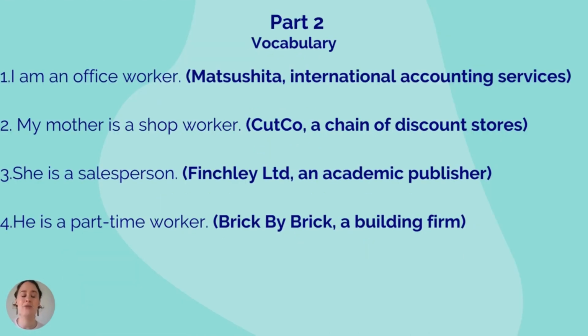Let's take a look at some vocabulary to help us talk about work. Job descriptions in English are usually very specific. If it is difficult to explain your own job, you can describe the company. For example, "I am an administrator for a web design company" is better than saying, "I am an office worker."